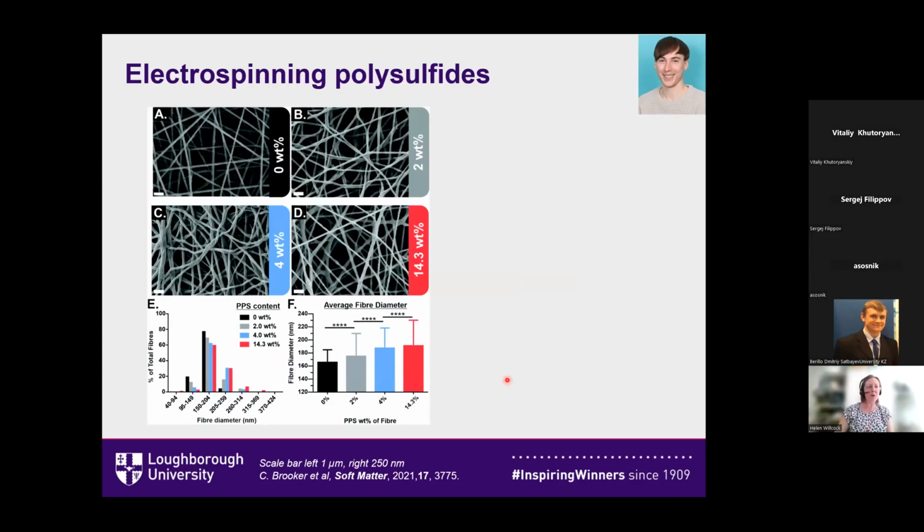And what we were able to do is incorporate these particles into the fibers and look at how it impacted the fiber materials themselves, and also whether we could then use these for their intended purpose of the redox reaction that they were made for. So what Charlie was able to show is that the electrospun fibers with no particles in there were quite well defined. As we started to increase the weight percent from 2 to 4 to 14.3, so sounds a random number, that was the highest amount we could get in there, we can see that we get a slight increase in the fiber diameter. And so as we increase the particle concentration, it increases the fiber diameter.